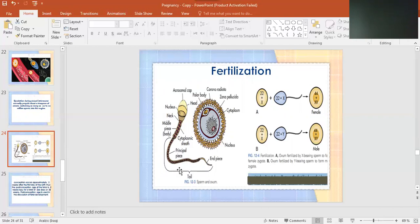The tail of the sperm degenerates when the sperm fertilizes the egg. So the ovum is fertilized: 22X with 22Y, male and female.